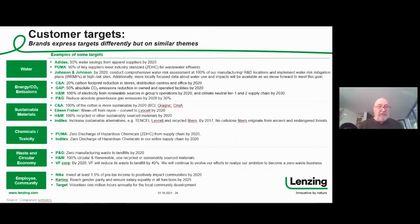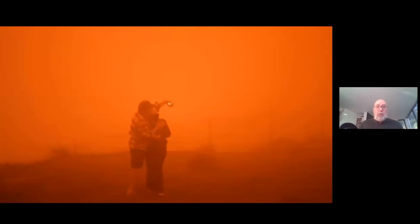So there's water, there's CO2 emissions, sustainable materials, chemicals, toxicity, circular economy, employee community. And you can just see some things there from some of the brands who are specifying what they are doing and what they expect from their suppliers in terms of all those things. So it's quite a minefield. So, like I say, this is what you will have to deal with in the future within your textile career.